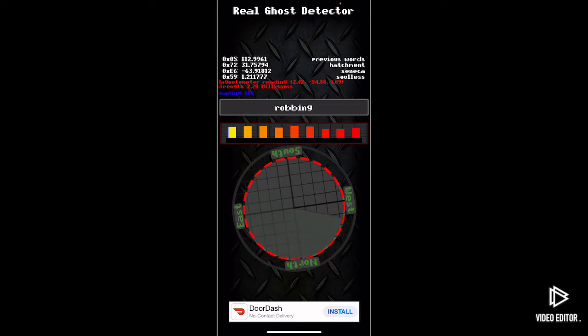Robbing. Soulless robbing. What are you robbing? But as you can clearly see, there's no signs on the radar itself of activity, yet I'm still getting words. Kind of makes me wonder if it's a built-in word database that's just spitting out random words at will. What are you robbing?